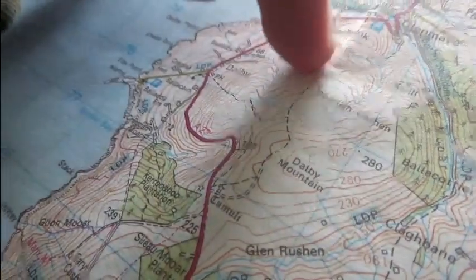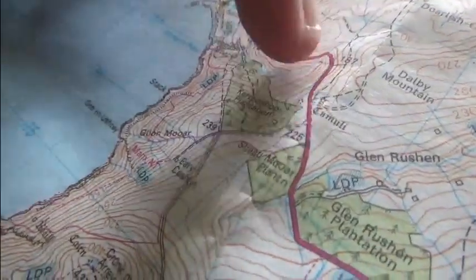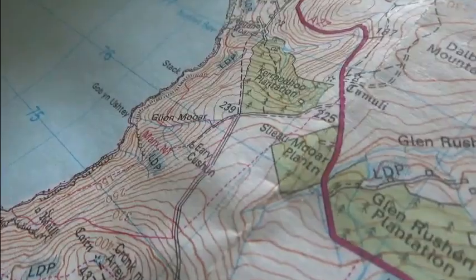I may go back down again, or I may do the full circuit and just come back via the path we used the other day to the main road and then back down to Earie Cushion. I estimate it'll probably take five to six hours, this whole walk, especially because I'm not going to rush. If I rushed it, I could do it quicker, but I'm going to take my time and enjoy it.